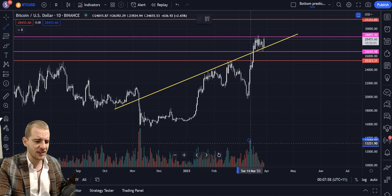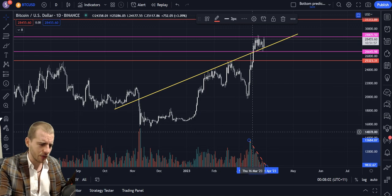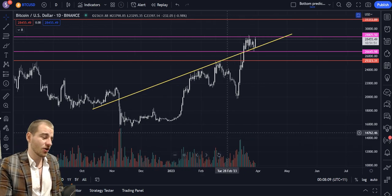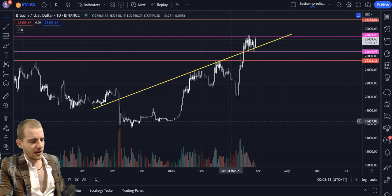We can see volume descending very sharply in this price region. And that's not very good, of course. We've also got bearish divergence on the daily chart. I think there's a few things here that do indicate Bitcoin can go down, but I do want to also give a little reference to the fact that it's not all negative.